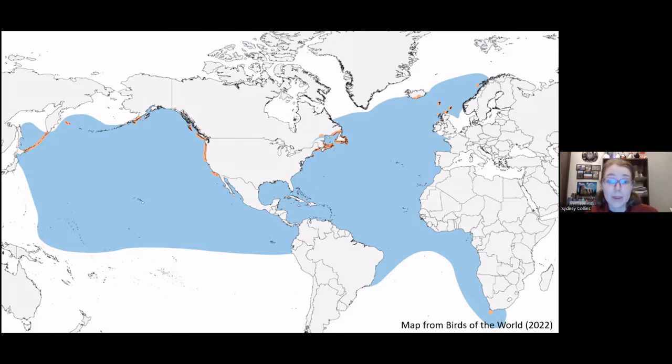And so you can see there's a really big cluster of all of those right around Newfoundland. And Newfoundland is actually where the largest number of breeding storm petrels exist. And Leach's storm petrels are actually the most abundant breeding seabird in Newfoundland. It's not the puffin, it's actually the storm petrel. So it's really exciting to be studying this seabird because not a lot of people know about them, despite the fact that there are so many of them here.